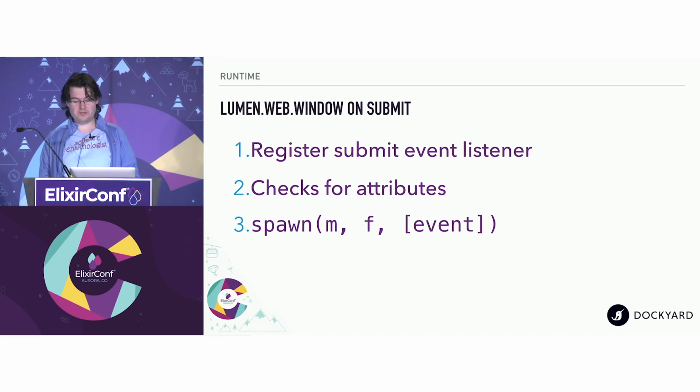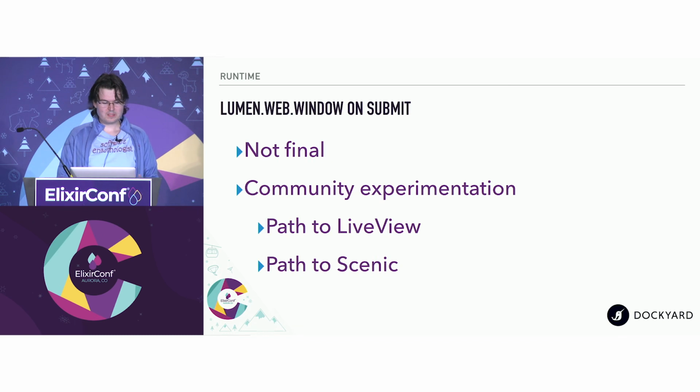We're not saying this is the final framework. Lumen Web Window onSubmit handling is a rough first step. I came up with it on Sunday. We want to encourage experimentation. The Lumen team is not sure whether the community will want to have a framework like this. We hope the community will expand on our work.